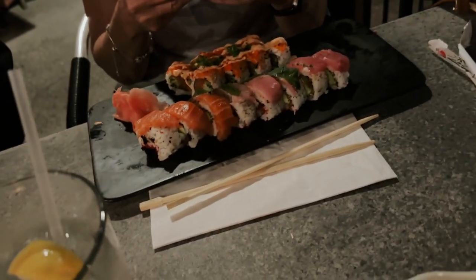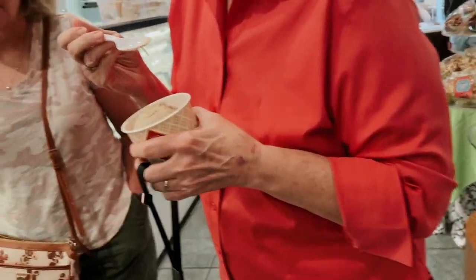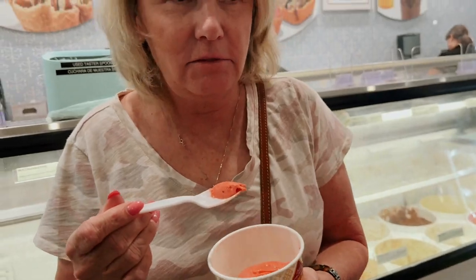Mother's got some sushi. Yes, yes. Wendy got her little rolls over there. And to finish off the night, got some ice cream. Valerie, say hey. Hey. Sherry, what'd you get? Butter pecan. Butter pecan, yeah, and then Wendy got a kid's size, one scoop of raspberry sorbet. Yep. Sorbet.